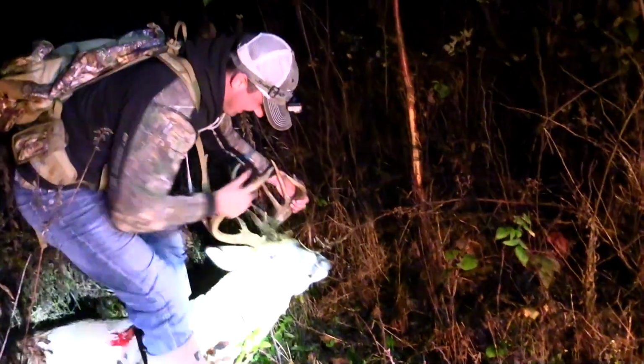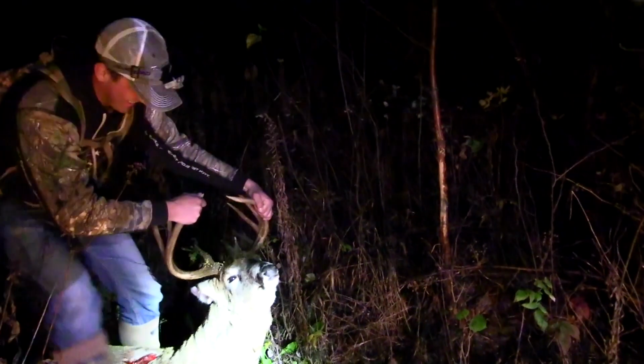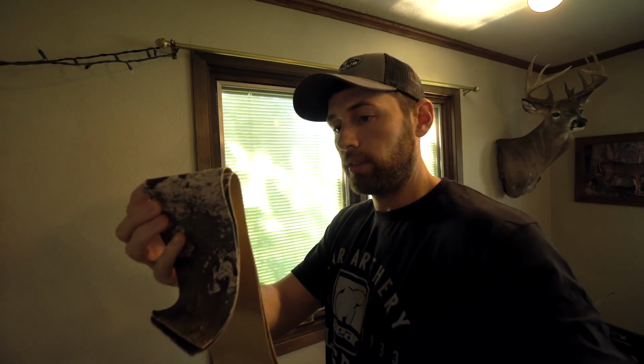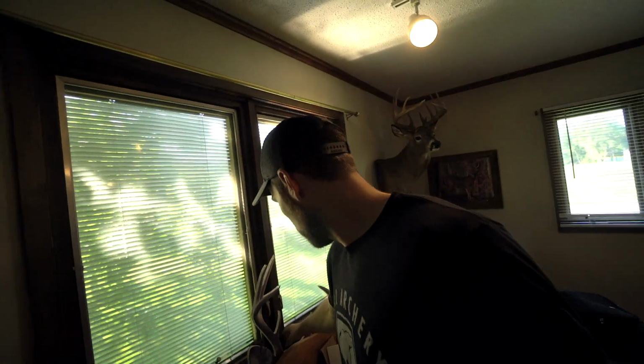Oh, and this thing. I want to show people this. Here's a bunch of stealth strips. These are handy. Very handy. We use these to strip all of our gear with. It's just like this felt material. We put it on our climbing sticks, our saddle platform, our tree stands, our camera arms, anything that can clang and make noise.